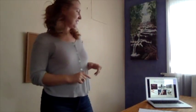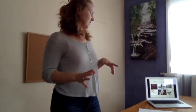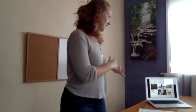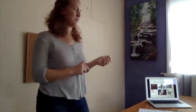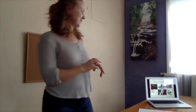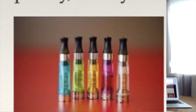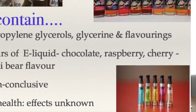So what do they look like? They come in all different shapes and sizes, and quite often they're shaped like cigarettes. Often they come with interesting skull shapes. They can contain nicotine and glycerin and flavourings. There's over 7,000 flavours that could be available. Some of them are like gummy bear flavouring, chocolate, raspberry, vanilla.